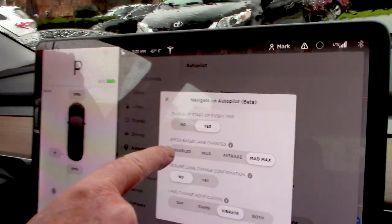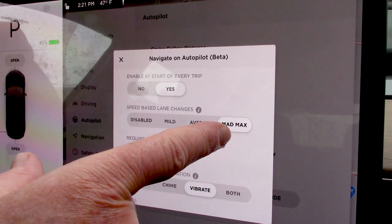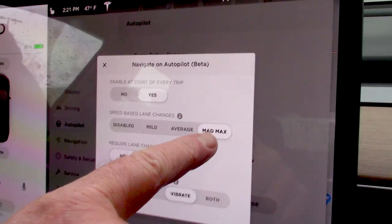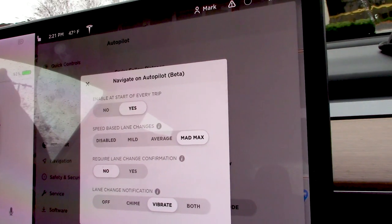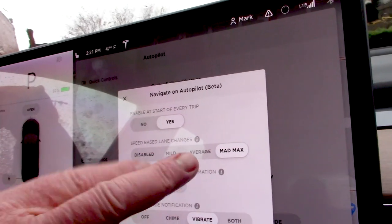You set how hard you want it to drive to change lanes and pass people. You can have that disabled, mild, average. I've set mine to Mad Max. If the guy in front of me is going slow, I want the car to move on over and pass him. So I'm on Mad Max. Well, see, that's where Elon Musk is going to add his little edge to it, because he puts in that button.